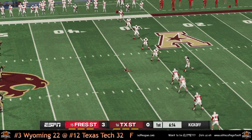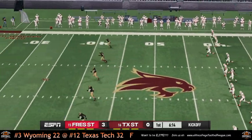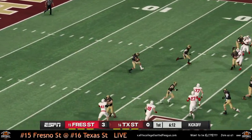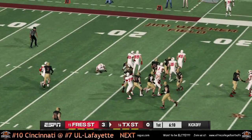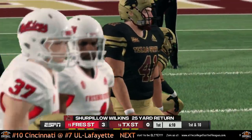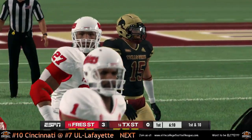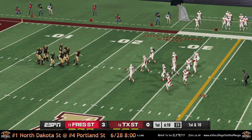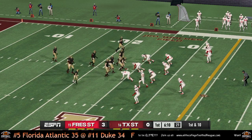Everyone's all lined up and ready for the kickoff. And he got all of this one. Great kick. He's to the 20. Gets to about the 24-yard line. The quarterback brings his troops out onto the field for the first drive of the game.